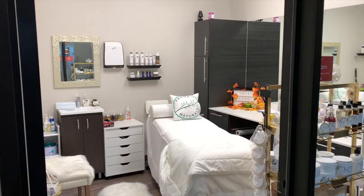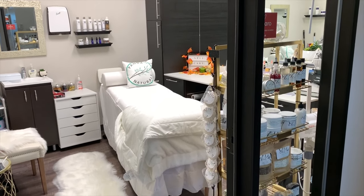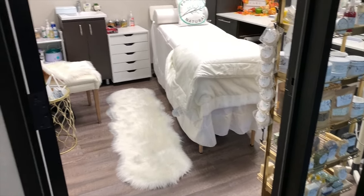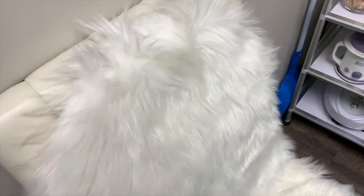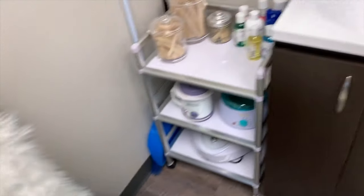This here is a view of my studio room from the doorway. As we walk in, I have my chair that I got from Home Goods, and I have a rug with command strips to it to make a nice little cover.